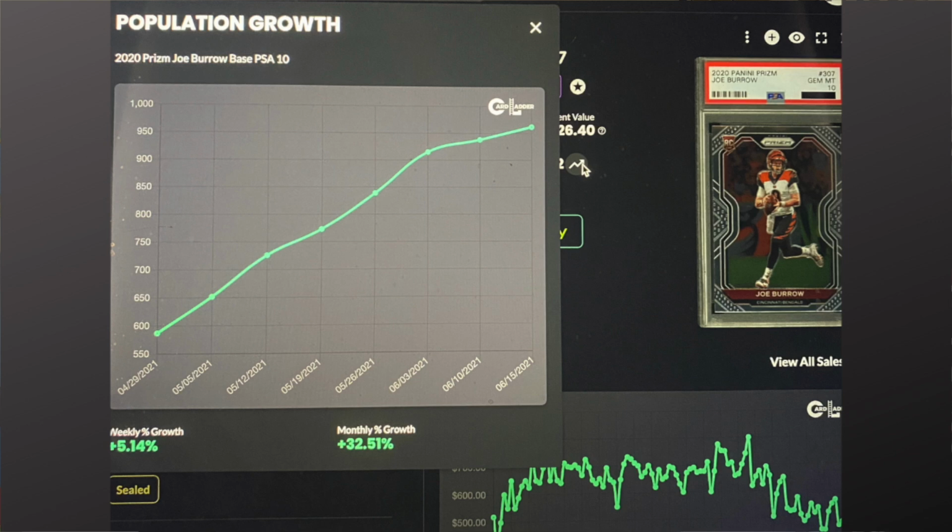All right, next one is an interesting one. And again, I'm going to show off a new feature that Card Ladder has here that is very helpful, and it helps you to understand why stuff is priced the way that it is. It's one variable in that mix. But let's take a look at this 2020 Joe Burrow Prism PSA 10. It's a base Prism. Frankly, I just like the look of this card. I understand that they printed a lot more Prism football in 2020 than they have in previous years, but I really like the design. I don't own any Joe Burrow cards at all, and I'd like to add a rookie card.